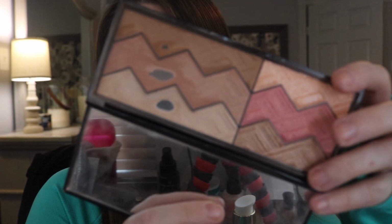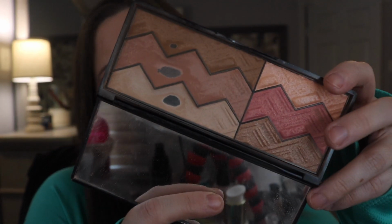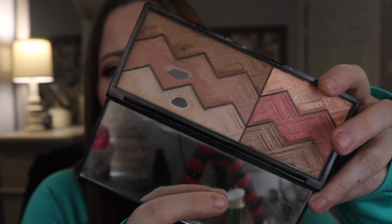Okay, and then the next thing that I have is my By Terry Sun Designer palette in 2 Light and Tan Vibes. I'm not sure if this is still available or not, but these are awesome. They really are. This has a lifespan of 12 months, so I really want to get this done and over with, because it's been over 12 months since I've had this. But there is my progress right there. I have done really well, in my opinion.